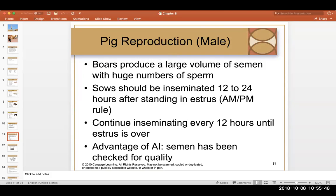So we also talked about the advantage of artificial insemination with pigs and with other livestock. So there are a lot of different advantages. One of those is that semen has been checked for quality. So with artificial insemination, you know the semen's been checked for quality. You can select a sire that has desirable traits that you want. And also you don't always have to keep a sire on site if you are using AI. So definitely lots of advantages to that.